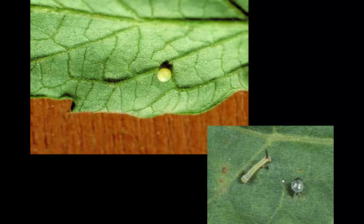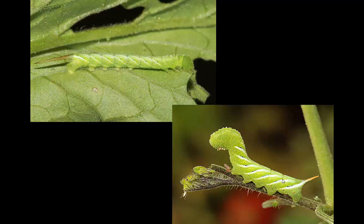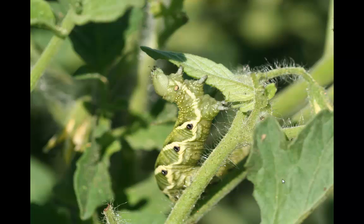All of these start with eggs, and the eggs of a hornworm are fairly large because these are fairly large insects that have large moth stages. It's like a small pearl. You likely wouldn't see it, but then the eggs hatch, and you get a little hornworm with a little horn, or fairly large horn for its body. And they feed and molt and get bigger, and feed and molt and get bigger, and feed and molt and get bigger.